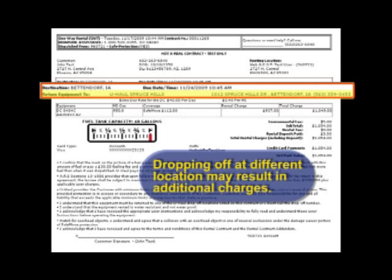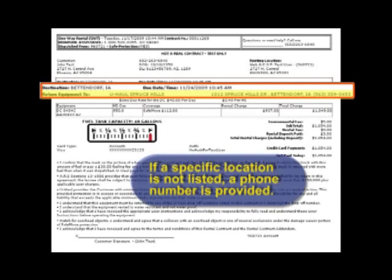In the box below the customer's information is the drop-off information. For a one-way contract, this will include the drop-off city and state, the due date and time the equipment is to be returned. If your contract contains a specific drop-off location, it will have the name of the location, its address and phone number. Dropping off at another location may result in extra charges. If there is not a specific location, a phone number to call is provided to receive information on where to drop off the equipment.